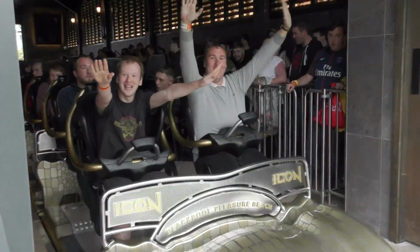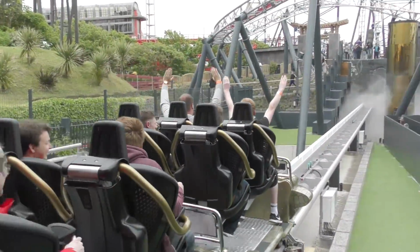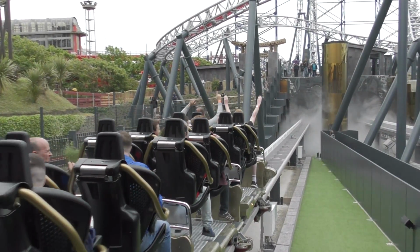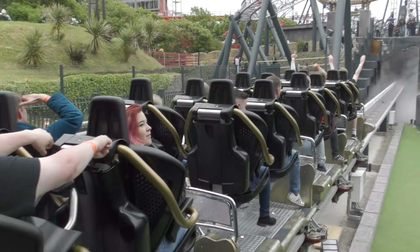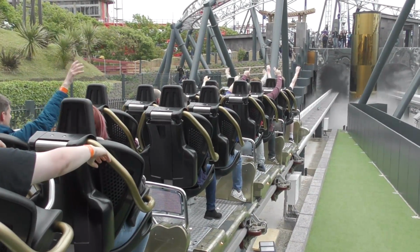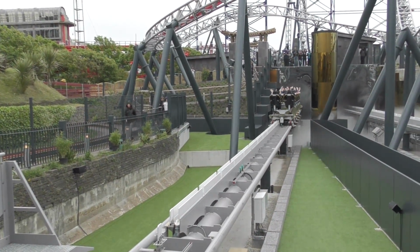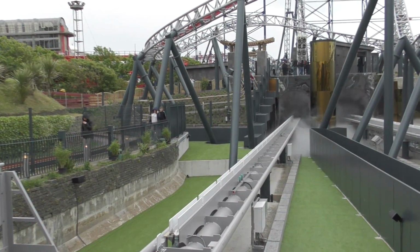Here's Jack and Alex on the front row of Icon. Yeah. Have a nice ride. And off they go. Yeah, I love it. Straight into the tunnel.